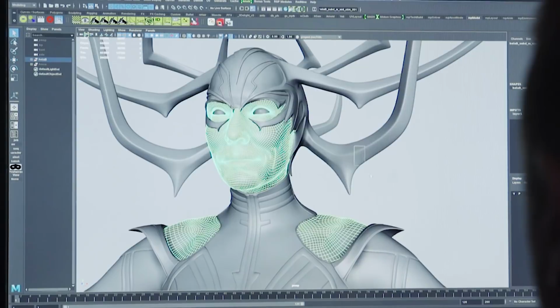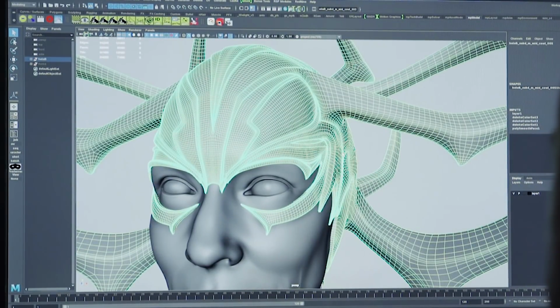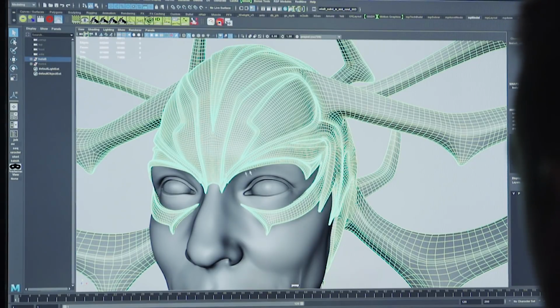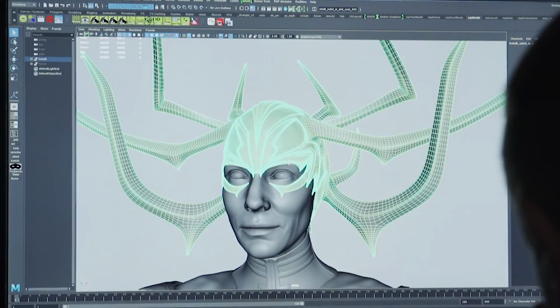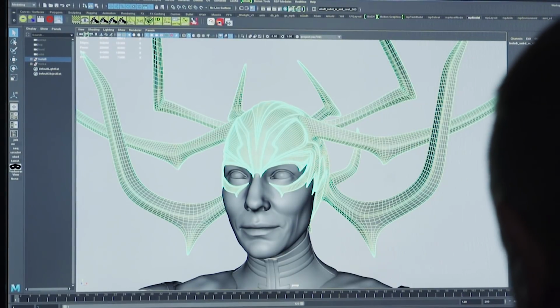The key with rigging is that it's never destructive. So when you put out your first rig, you've really got to be happy with that as a foundation. From there, it's really about always making it better.